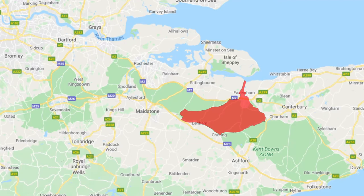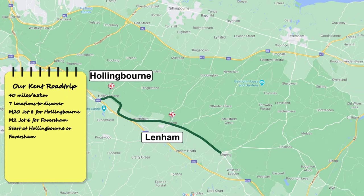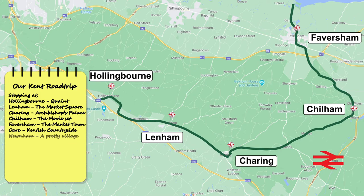We're in the southeast corner of the UK, and as I said, we're in the county of Kent. Our road trip is roughly 40 miles or 65 kilometres, and we're stopping off at 7 locations. Should you want to cycle this route, I'll pop up a National Rail logo when there's a train station within 1 mile. I'll also pop up the route so you can keep track of where we are as we go along.